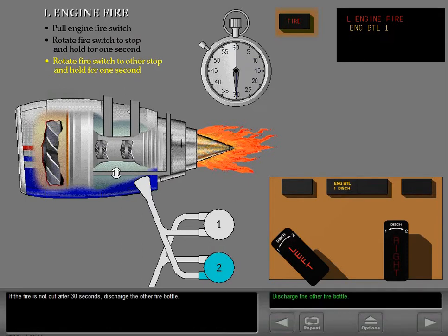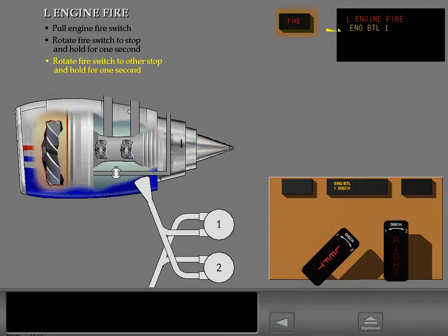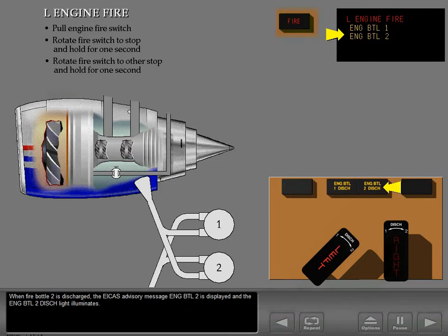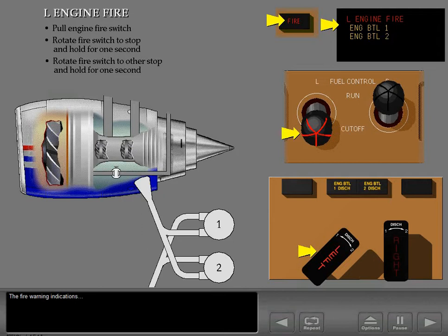If the fire is not out after 30 seconds, discharge the other fire bottle. When fire bottle 2 is discharged, the ICAS advisory message, engine bottle 2 is displayed, and the engine bottle 2 discharge light illuminates. The fire warning indications are removed when the fire condition no longer exists.